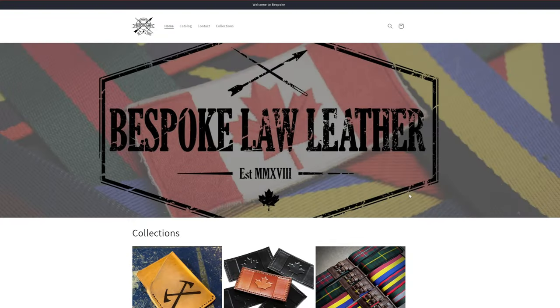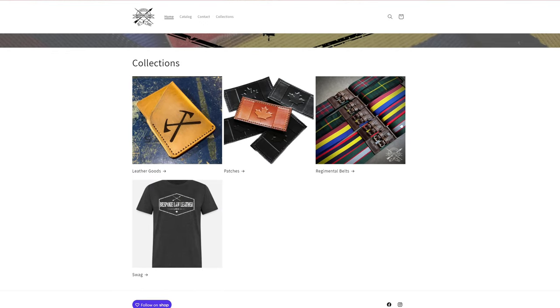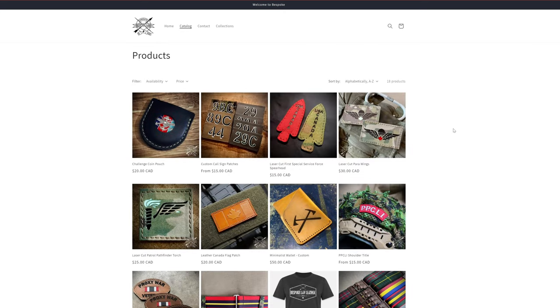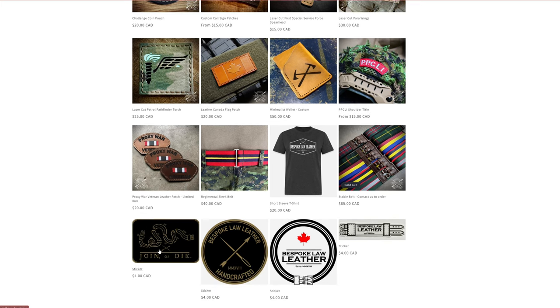And let's just quickly look at the website for Bespoke Law Leather. As I mentioned, there are lots of different things that you can get from Bespoke Law Leather other than just stable belts. They've got leather goods of all different kinds, patches, flags. There's just a lot of different options here. Let's have a quick look at the catalog, because it's always nice to see things that are available. As you can see, lots of different regimental and unit-based patches and symbolism. Stickers, really, really cool.